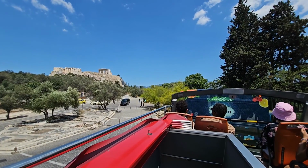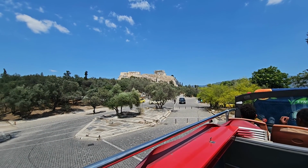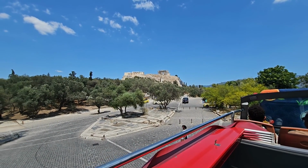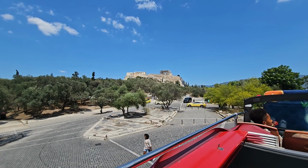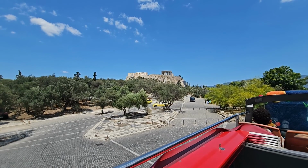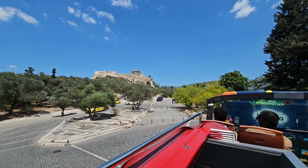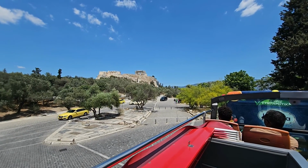Back on our bus now, on our way back to Piraeus, the port for Athens. And just to give you one last glimpse of the Acropolis and the Pantheon and the general surrounding area available from the top deck.